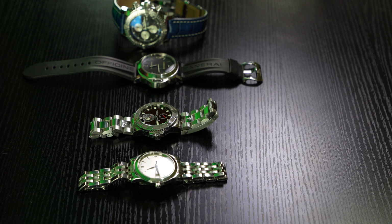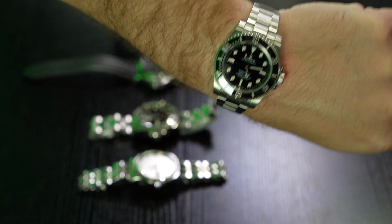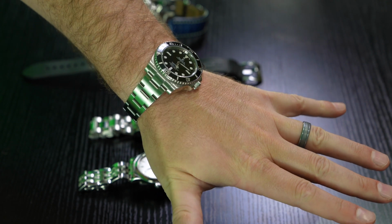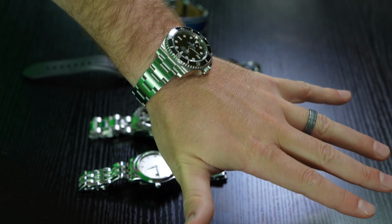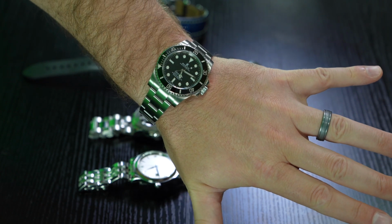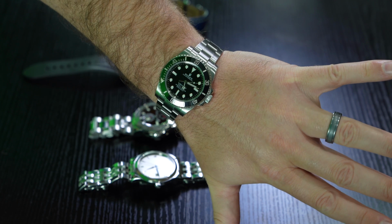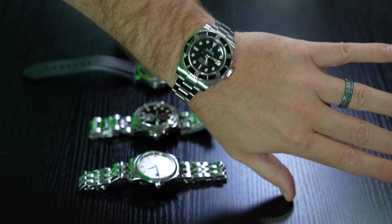for your wrist. Now I've got a 7.5-inch wrist, and as you can see there, that's a 40mm timepiece on my wrist, just to give you an idea of what that looks like. 40mm is often, I would say, the new standard. In the past, 36mm for men was kind of the standard, and now I would say confidently that 40mm has become the new standard for men.